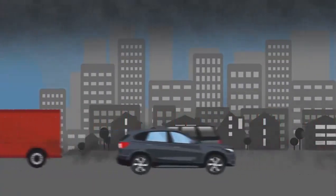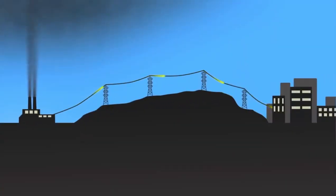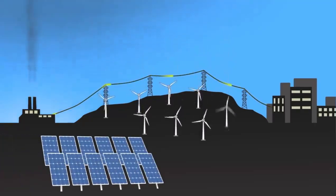Even if electricity is produced from burning coal, the power plant is far away from population centres, transferred over power lines, keeping any direct pollution away from the population. And if the EV is powered with clean energy, it is clean from start to finish.